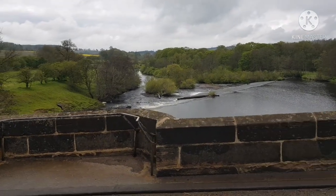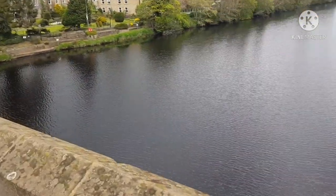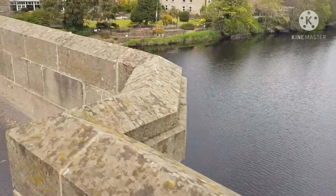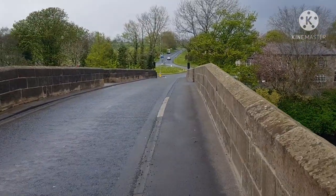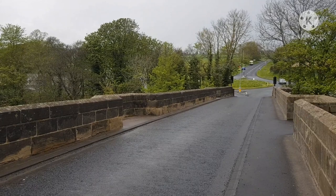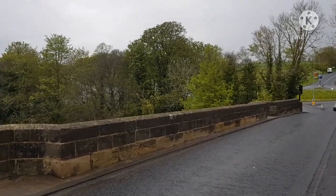There's the weir going down. The river's going out to sea. Beautiful part of the river, though, isn't it? A bit of boating on there, maybe. So we're just going to go down to the roundabout and take a left, follow the road along to Chesters Roman Fort, and then start heading back up onto the hills and fells, I think.